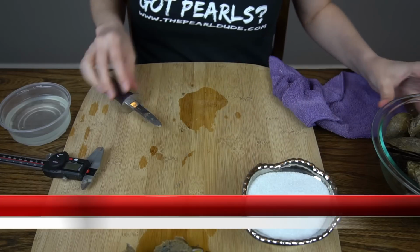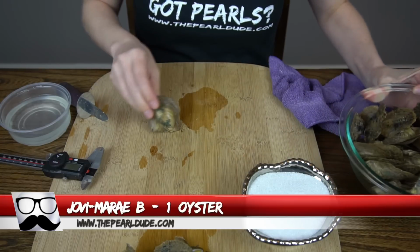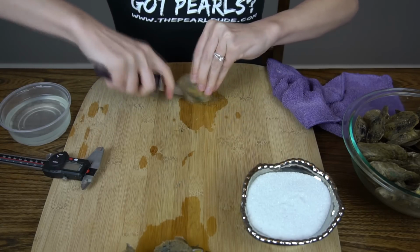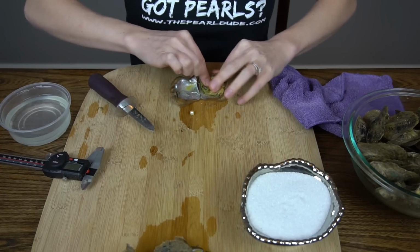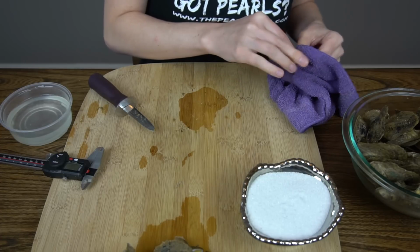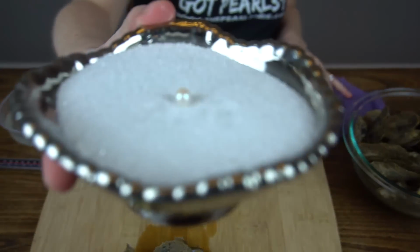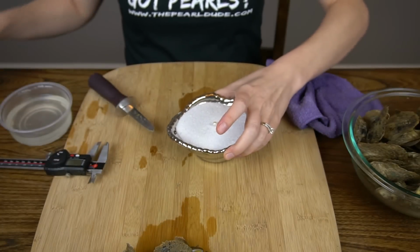All right, next we're gonna be opening one for Jovi Murray. Tough one. There we go. So we've got a white and just the one white. This is a really beautiful, shiny, iridescent white. Very pretty.